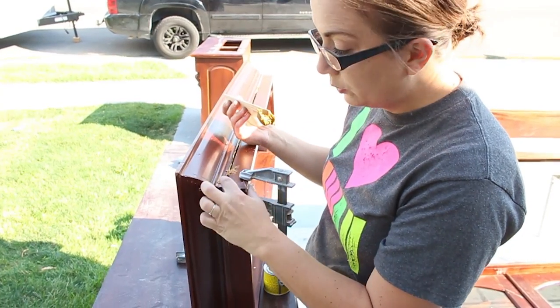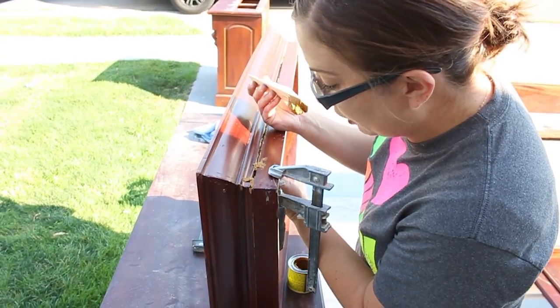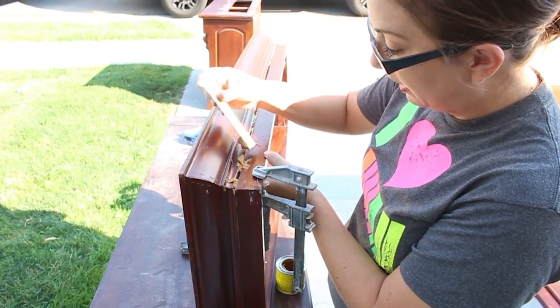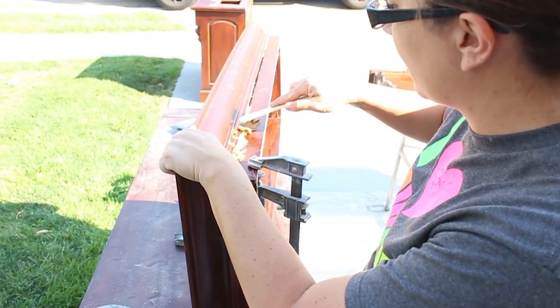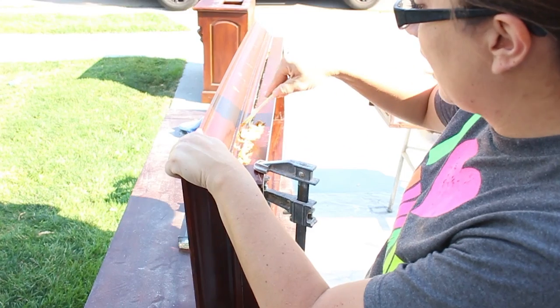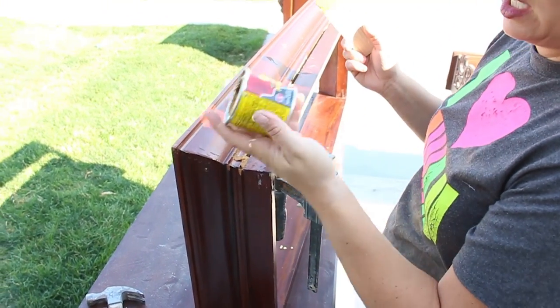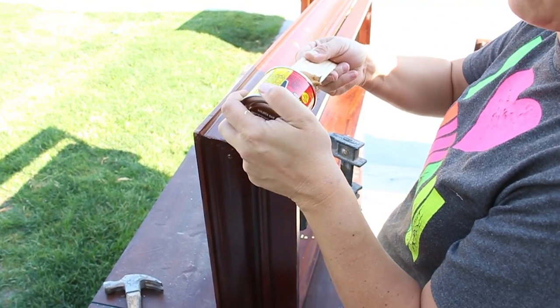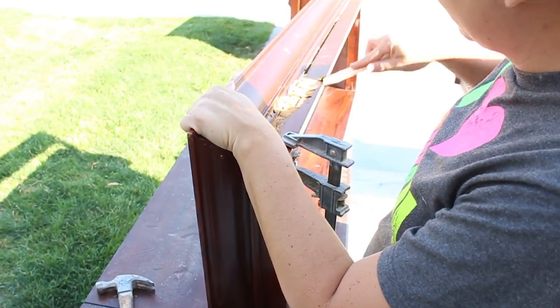Okay, so we couldn't just glue and clamp this because the wood had actually shrunk. So we took a thin piece of board, put it behind here, glued and stapled it on, and now I'm just taking plastic wood and I'm filling in the cracks with this. I really like plastic wood. It dries fast, it dries hard, and it also doesn't shrink. I bought the little teeny tiny can because it seems like once we use it, it dries out quick. So a little can, and then I don't have to worry about wasting half a can.